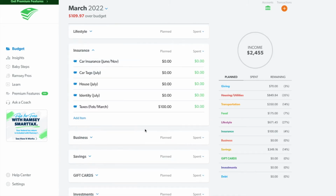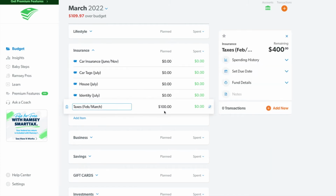Then we can go to insurance. So in insurance, we have taxes due. So this will be $400 put to taxes. I'm not sure. My taxes normally are around $200, but this year, since I am debt-free, I had started retirement and investments, which means there is more going into it. So I'm not really sure what all that is going to entail. So I am going to set aside $400 just in case it goes up that much.